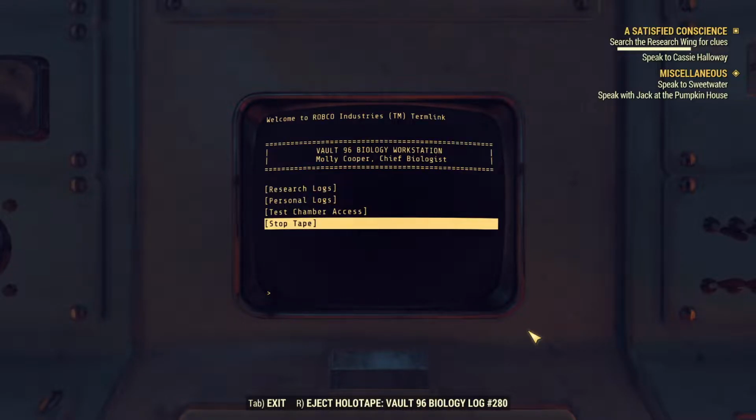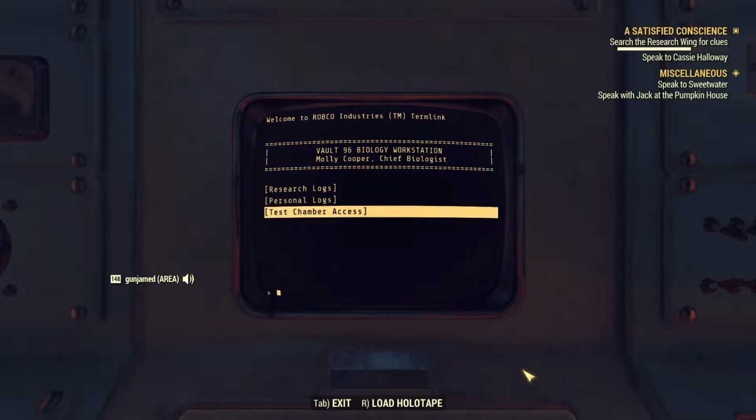Biology log 280. What is this? The specimen record is blank. No vitals, no measurements, no source data. Just an ID, X001. The cellular structure is unlike anything I've ever seen. I can't even identify the organelles. I ran it through the DNA sequencer twice, but nothing. Nothing at all. I talked it over with Nina, and she's gonna try splicing it into some of the cellular structures at random, just to see what happens. It's a long shot, but quota to meet. Fucking Vault Tech.